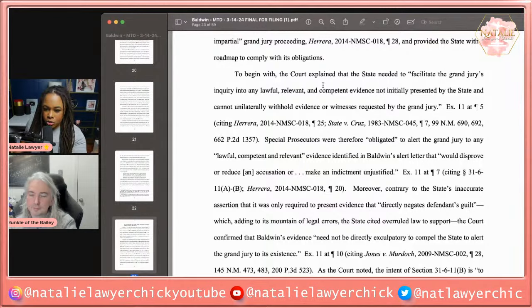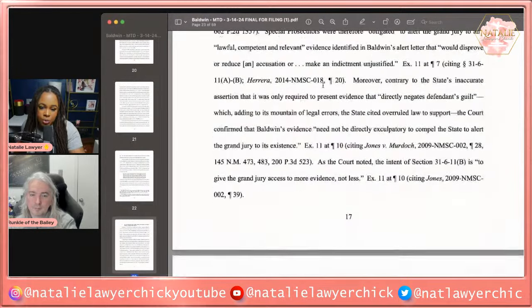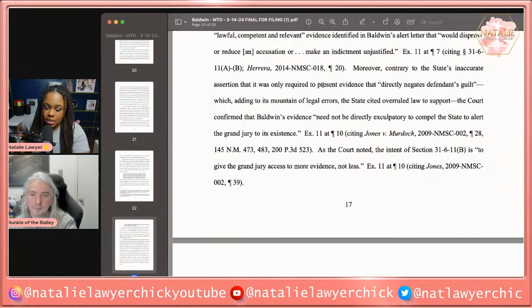Special prosecutors were therefore obligated to alert the grand jury to any lawful, competent, and relevant evidence identified in Baldwin's letter that would disprove or reduce an accusation or make an indictment unjustified. Moreover, contrary to the state's inaccurate assertion that it was only required to present evidence that directly negates defendant's guilt, which, adding to its mountains of legal errors, the state cited overruled law to support. Oh, that's not good. They cited law that's no longer law.